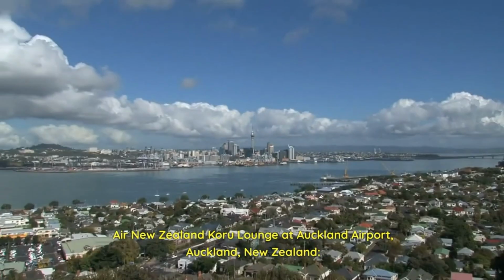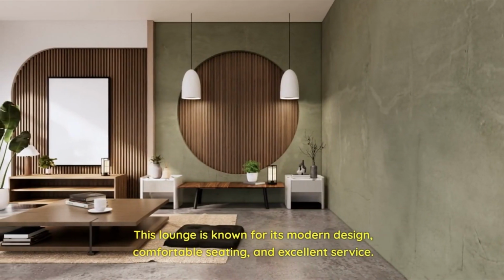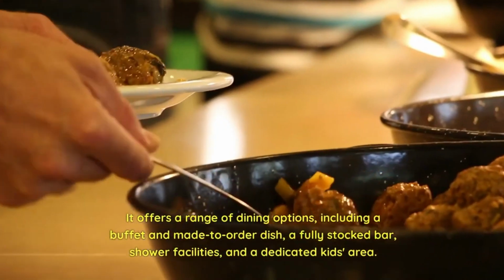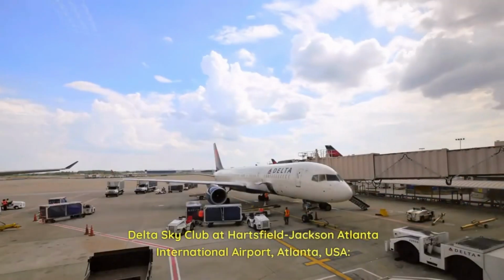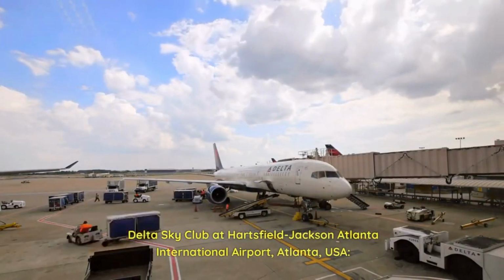Air New Zealand Koru Lounge at Auckland Airport, Auckland, New Zealand. This lounge is known for its modern design, comfortable seating, and excellent service. It offers a range of dining options, including a buffet and made-to-order dishes, a fully stocked bar, shower facilities, and a dedicated kids area.